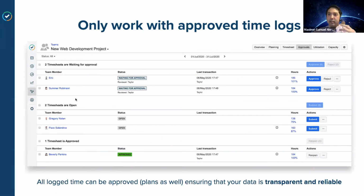Now, once the time has been logged, one thing that you might want to do is ensure that the data is accurate and you're confident that the data is accurate. And one way to do this is with the approval mechanism. So let's say you're tracking time for CapEx and OpEx, for example, for government grants, or you want to bill your customers, then you might want to make sure that that data is as accurate as can be, just to make sure that you're not invoicing your customers for the wrong things, and you're actually invoicing them for the right amounts.